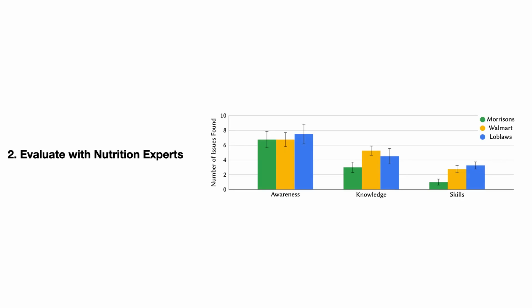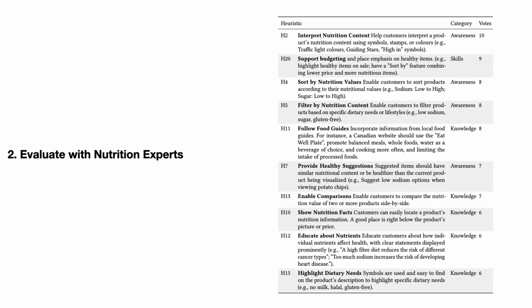We found that throughout the study, they were able to identify many different issues with the various websites across the subsets of awareness, knowledge, and skills. We also asked them to identify the heuristics that they felt were most relevant to this kind of evaluation, and were able to generate a top 10 list of those heuristics that nutrition experts felt were most critical to designing food-related technologies.